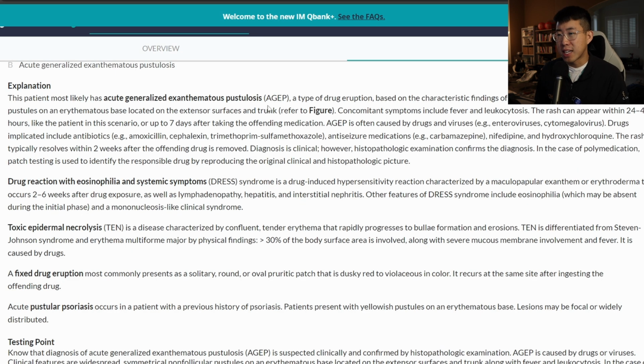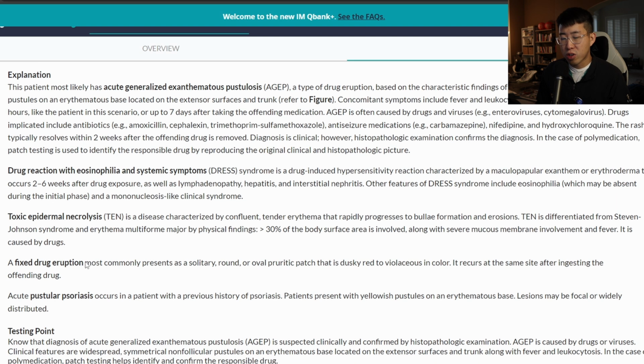So this patient most likely has AGEP, a type of drug eruption based on the characteristic findings of widespread symmetrical non-follicular pustules on an erythematous base on the extensor surfaces and trunk. Concomitant symptoms include fever and leukocytosis. The rash can appear within 24 to 48 hours or up to 7 days after taking the offending medication. For DRESS, we talked about that peripheral eosinophilia, but they said this may be absent during the initial phase. And then fixed drug eruption most commonly presents as a solitary round or oval pruritic patch. It recurs at the same site after ingesting the offending drug.